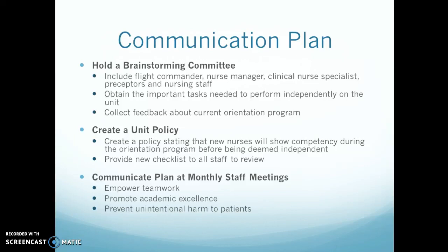And then we also want to create the unit policy. So once we are able to come up with an effective orientation program, we want to make sure that we send a policy out to the nurses stating that this is what's going to happen. New nurses are going to have to do the 6-week program to work on their competencies, so that way they can perform independent patient care, and also to provide them with a new checklist, so that way they can review it to see what's coming.